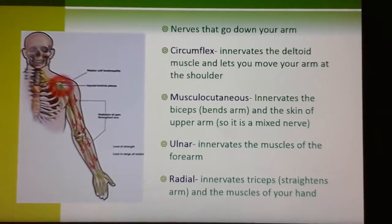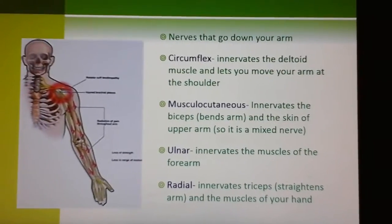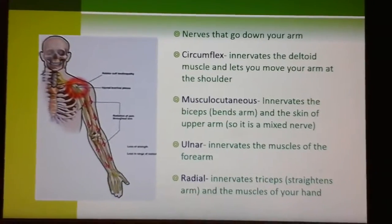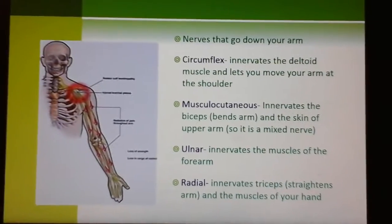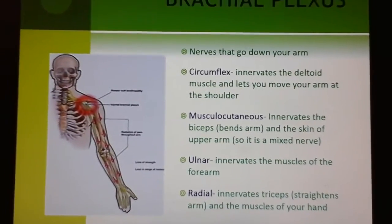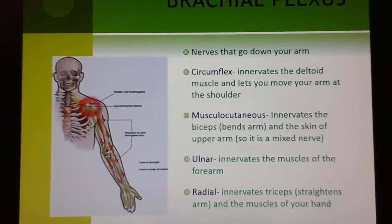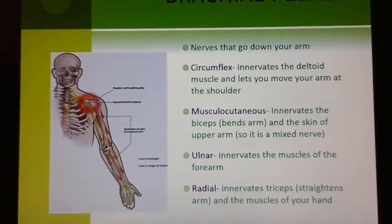This innervates your triceps. Okay, so even though it's called the ulnar, which is the lower arm, it actually passes through your triceps. So this would be the nerve that tells you to straighten your arm. And then it goes all the way down to your hand. And so this is the nerve that would tell you how to move your hand around. Bend your fingers, straighten your fingers, hold a pencil, things like that.